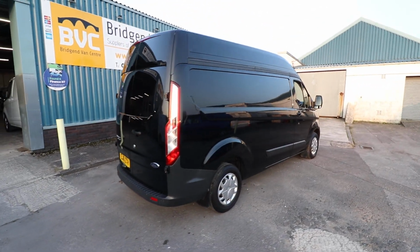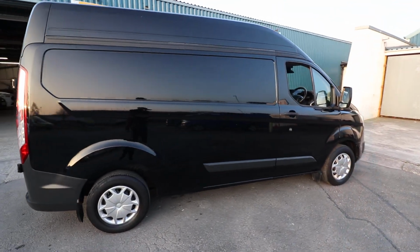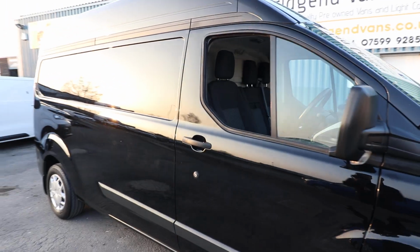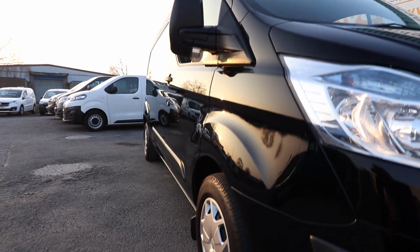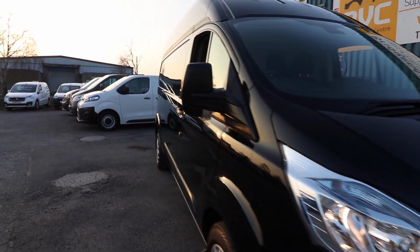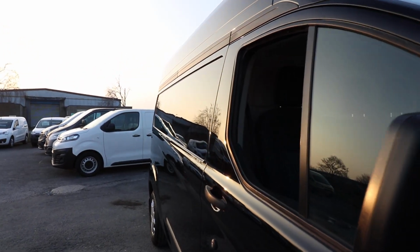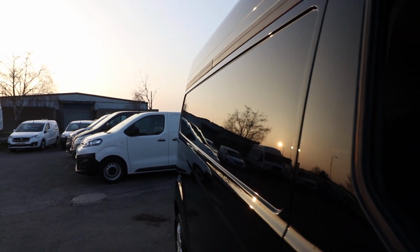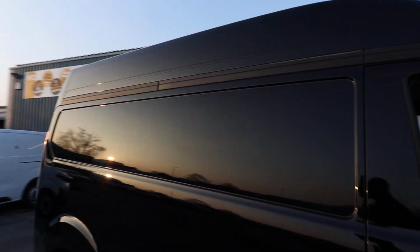Now, if we move down the driver's side of the vehicle, being a Trend does come with wheel trims. These are the Trend wheel trims that you get with it. And if we look down the driver's side of the vehicle here, it's a good chance to have a look at the condition. And I must say, all in all, it does look to be a very straight van. There are a couple of small little ripples. I don't know if you can just pick those up there in the reflections. A small couple of little ripples there down the side of the van.